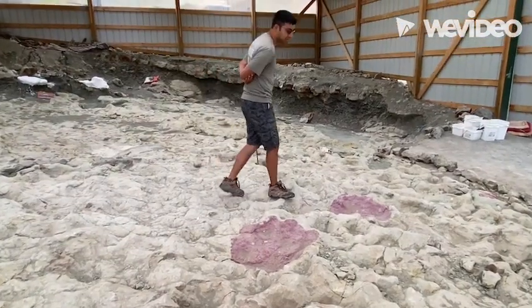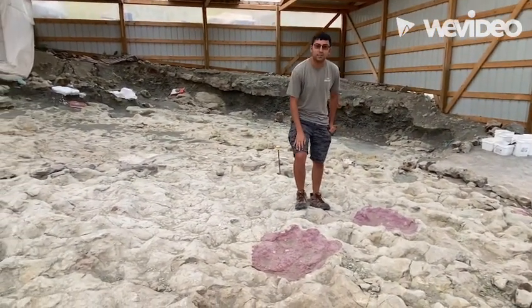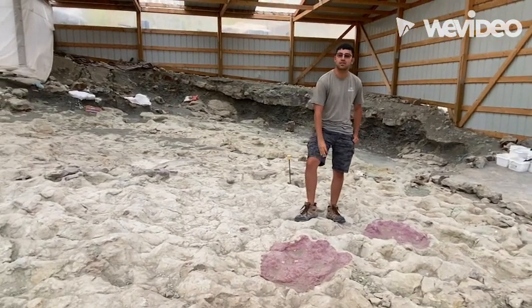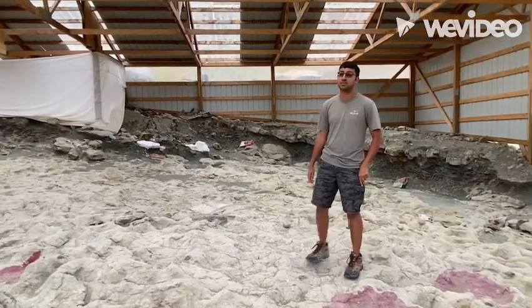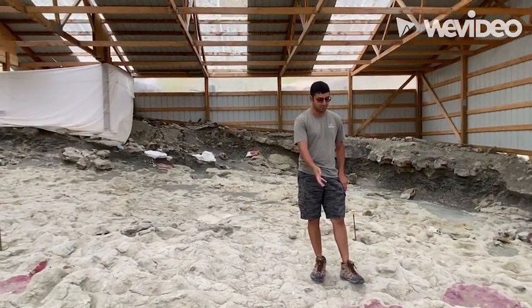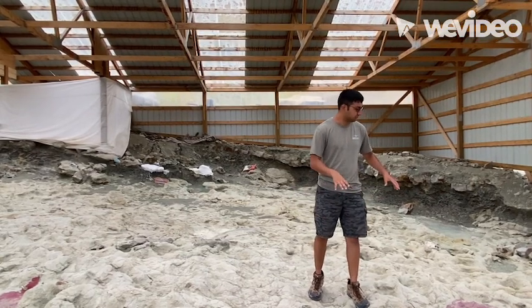I say tentatively because all we've been calling these big round tracks here are sauropods. Sauropods are long-necked dinosaurs. In the Morrison, there's Camarasaurus, Diplodocus, Barosaurus, Apatosaurus, Brachiosaurus. I'm not going to name them all. There's a dozen or more species. And they all have big rounded back feet to hold up a lot of weight. So we just call these ones sauropods.